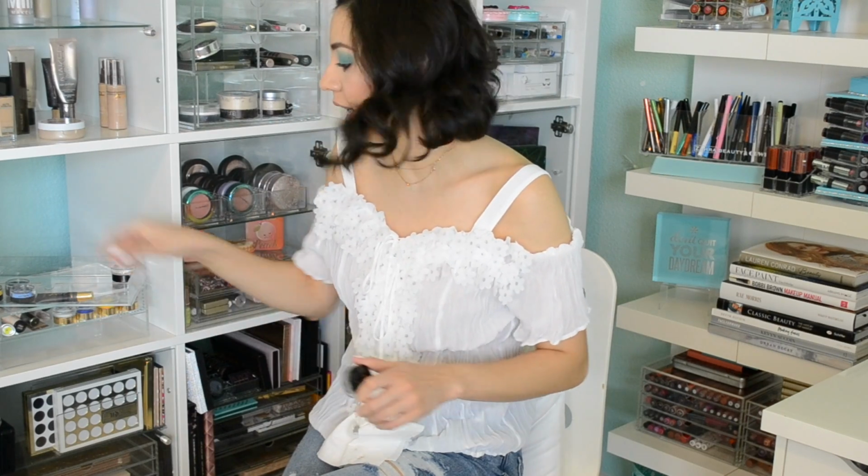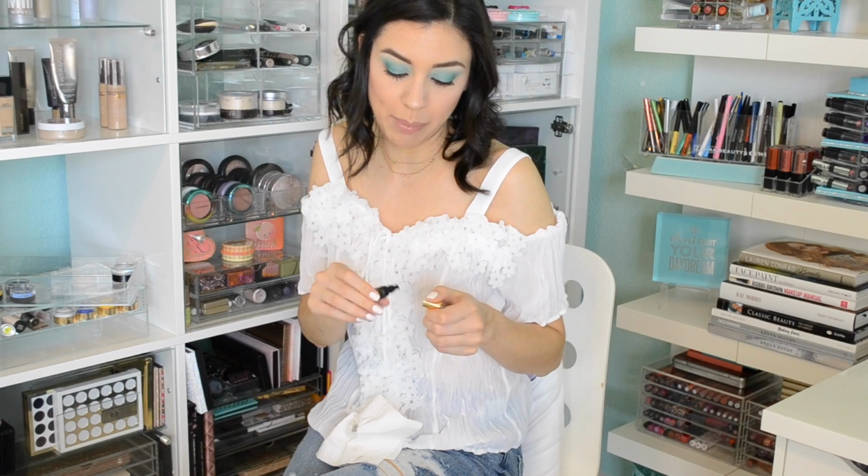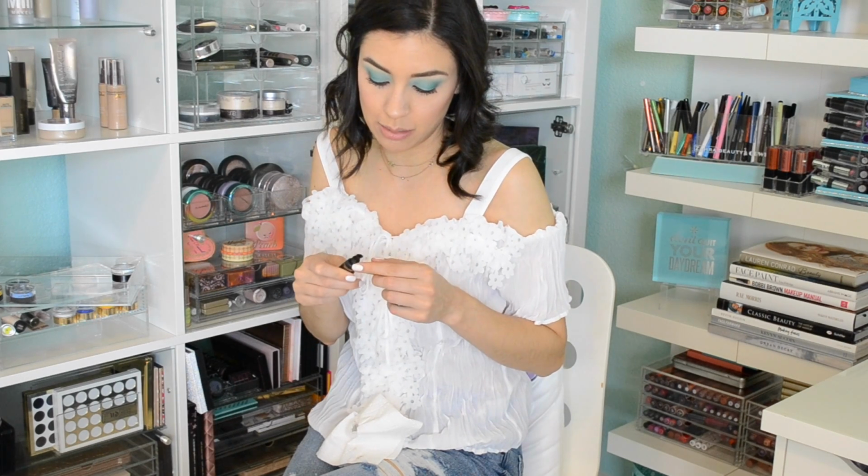You got to go. And then really, do I need this many black gel liners? I have the Tartiste from Tarte, which is the one that has the little palette looking thing on the top of the dispenser.